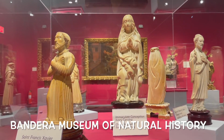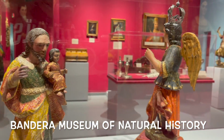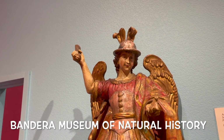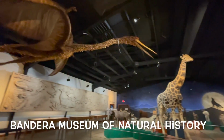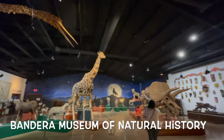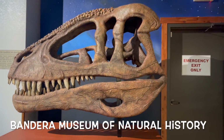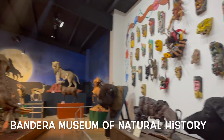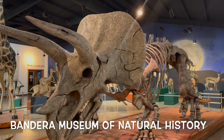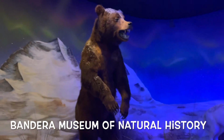This museum has a weird collection of Spanish colonial art that a local citizen donated to it. It's quite a collection, so you should definitely check it out. It's also a natural history museum. That's what it started off as, so it's got fossils and masks and all this cool stuff for kids to look through and enjoy and learn a little bit more about animals and our ecosystems and everything.